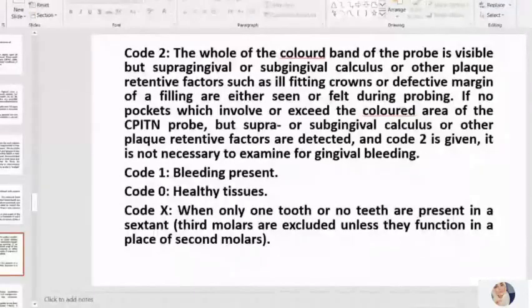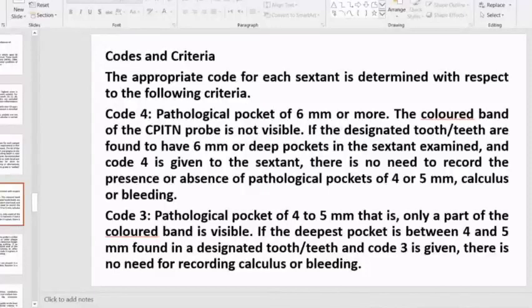But usually we start from 0 to 4. So 0 means healthy tissue. 1 means bleeding present. 2 means supra and subgingival calculus. 3 means pathological pocket of 4 to 5 millimeters, and 4 means pathological pocket of 6 millimeters or more. That is it.